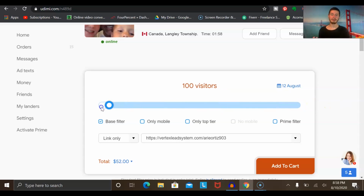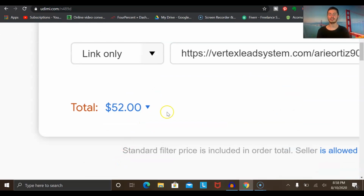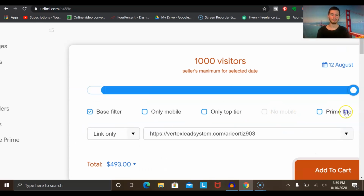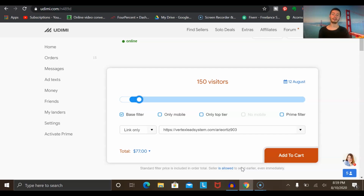So if you were to buy, say, 100 visitors, that would cost you $52. But if you were to buy 1,000 visitors, it'd be $493. So another benefit, as you can see right here, is it's very low cost. Look at 150 targeted visitors going to your link, that's less than $100 that you pay for those exact visitors. So you just put in your link, you complete the transaction, and then you have those visitors coming to your link within that amount of time.